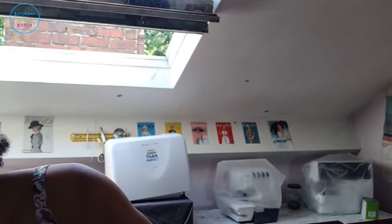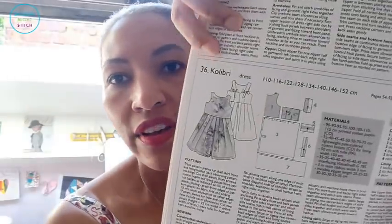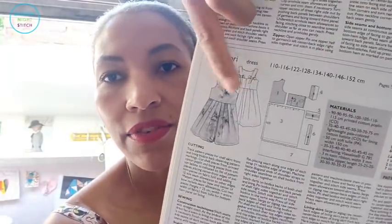So I finally got cutting into that really beautiful fruits fabric, and I'm using it to make a dress for my girls. They had a look through the kiddie sewing magazine collections that I have, and several of the issues have great kids' patterns, but they ended up choosing a pattern from Ottobre. Ottobre is really good, because the kids really like the patterns from here. And I'm making this dress number 36, Colibri, for them.